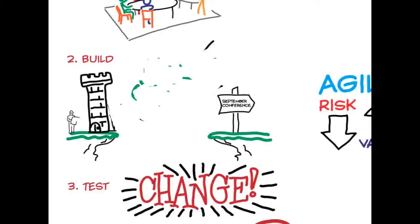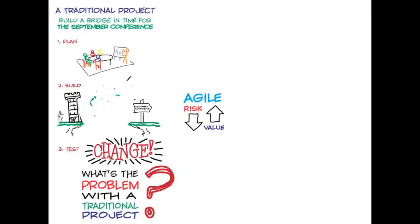That's why traditional projects are often called waterfall projects. They only go one way. Once you're over the edge, you can't scrabble back to the top again. So, what can we do to reduce the risk of failure in a project? How would an Agile project be different?